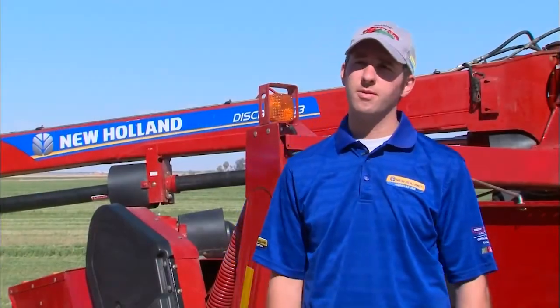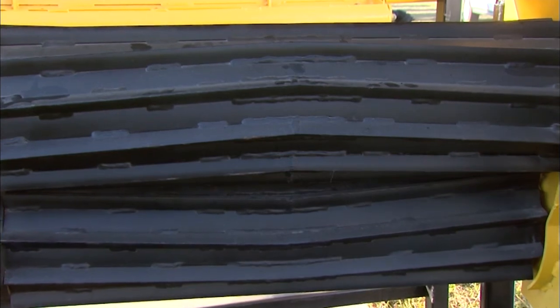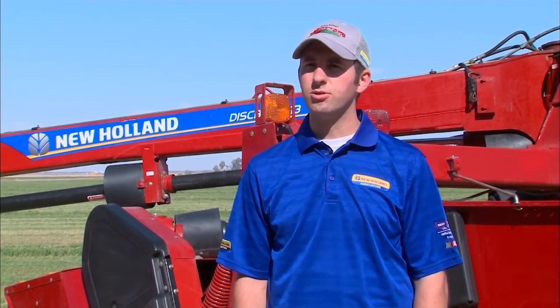The third type of conditioning that we offer in our Discbines is a steel on steel intermeshing roll. And that really is going to be for more of a cane or a grass type crop as well. It does do a really nice and thorough job.